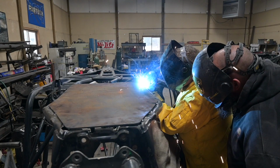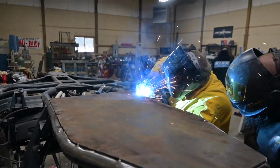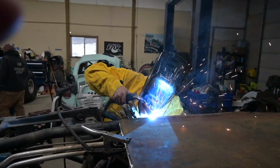Alright, so I've always welded. I've been a self-taught welder. I've used YouTube and I've used books, a lot of YouTube, but it's always super awesome to have somebody such as Tom give you pointers and tips. Tom is a very experienced welder. He's an actual professional, whereas I'm just a hobbyist. So it was super awesome having him look over my shoulder, critique my work, and give me pointers.